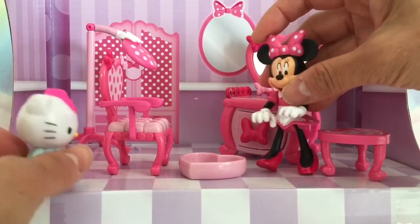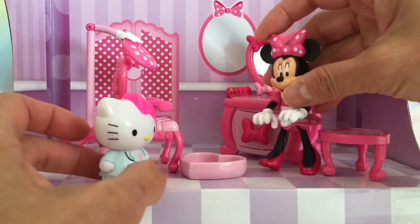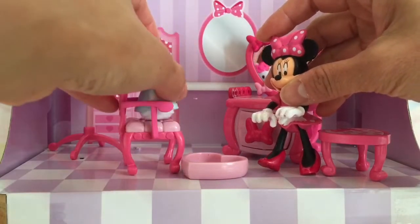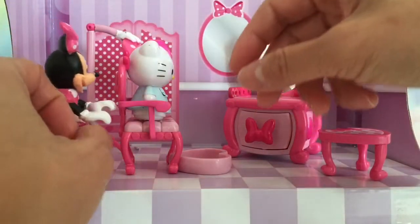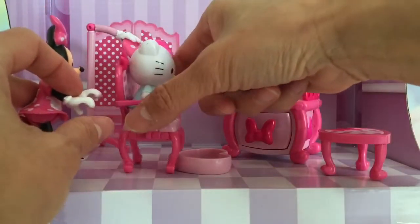Oh, my first customer. Why, hello, Hello Kitty. Hi, Dr. Kitty, how are you doing today? Thanks, Minnie Mouse. I just wanted to come and get some pampering done. Can I sit in here? Go ahead. What would you like to do? Let's start with a foot bath. And then, can you do my hair? Sure, no problem. Here. And then get under the hair dryer.